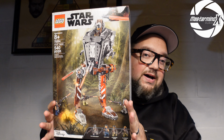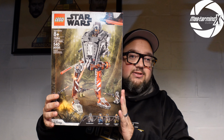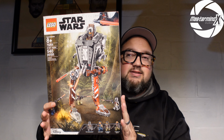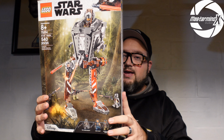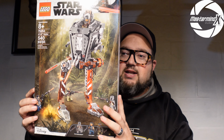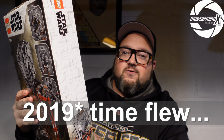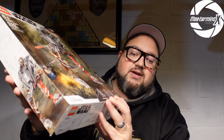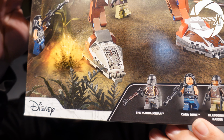This is a big box for not that big of a build, so I'm just gonna back up a little bit here so you guys can see it all. This is set 75254, and it does come out of the Mandalorian set. I believe this was a 2021. It's 540 pieces, and it does have, for us here at MastermindX Studios, our very first Cara Dune.